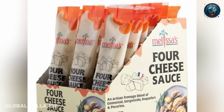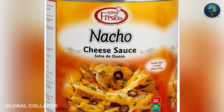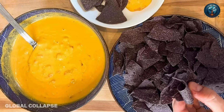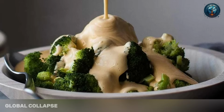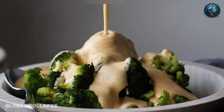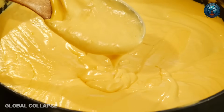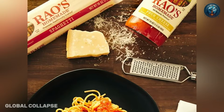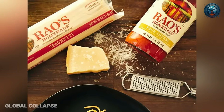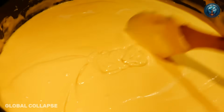And that signature yellow-orange hue, it doesn't come from aged cheddar or a golden roux. It's created with synthetic dyes like yellow number 6, a petroleum-derived coloring agent, so controversial it's been restricted or banned in several European Union countries due to potential links to behavioral issues and long-term health concerns. Worse still, these powder mixes are stabilized with chemical preservatives to keep them shelf-safe for months, sometimes years. This isn't a food that spoils naturally, it's a powder designed to resist time, built in a lab to simulate food but never truly be food.